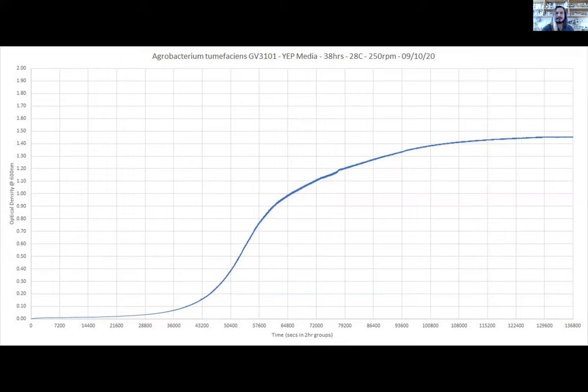And yeah, this is just a really long burn ongoing project. But it sure beats staying up all night and taking a reading every hour manually, right?